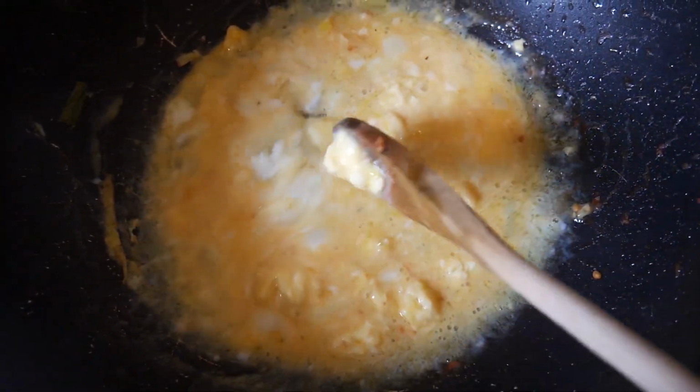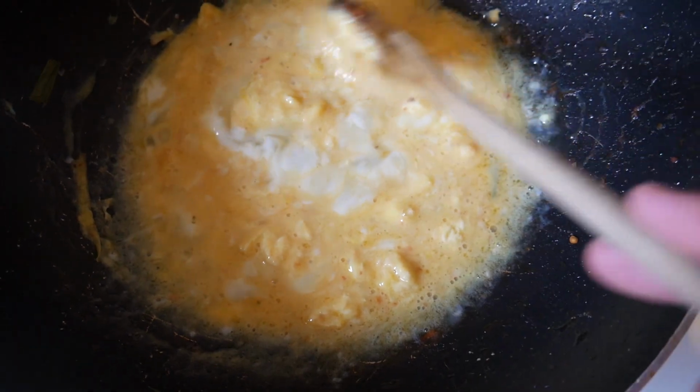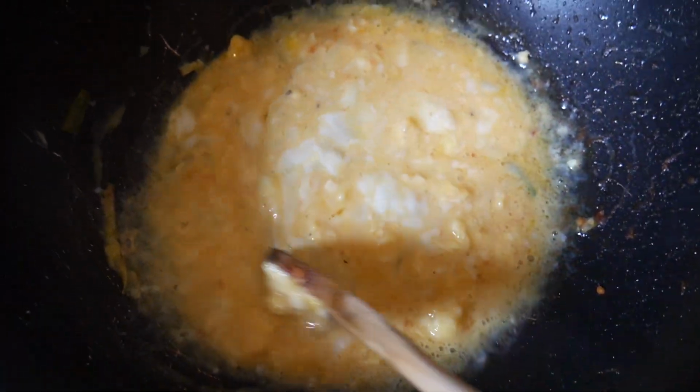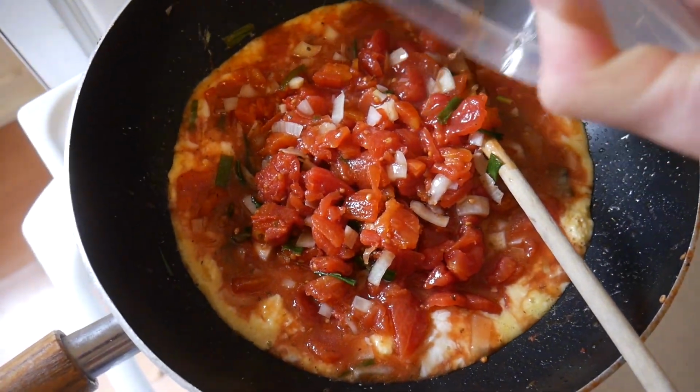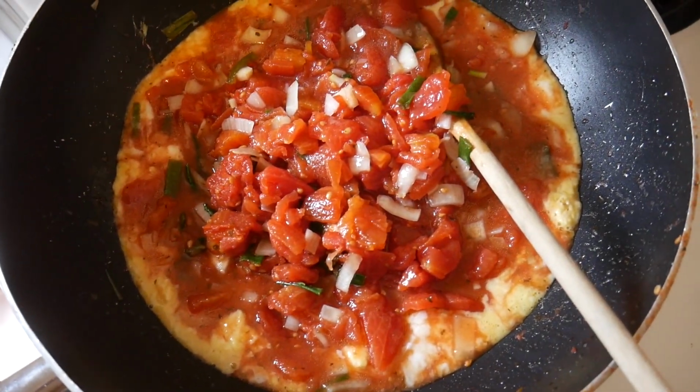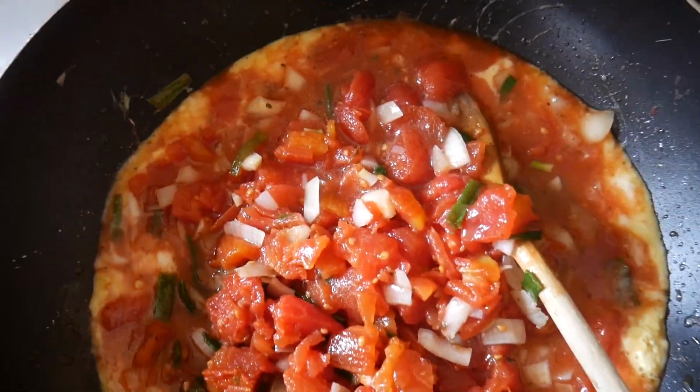If you don't mind, then I like to get them to the point where they're just starting to stick onto the pan. And then once they just start to stick onto the pan, I dump the tomatoes. And again, it's up to you guys. If you don't like runny eggs, then cook them a little bit more, and they won't be as runny when you dump them in.